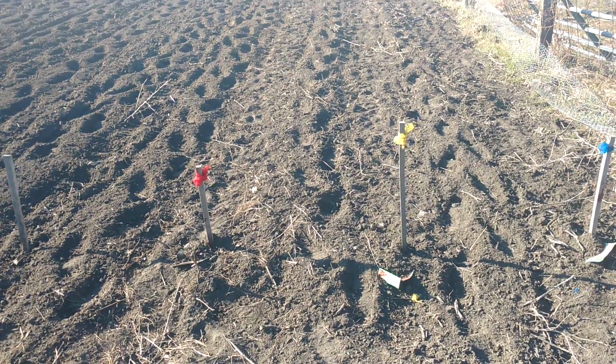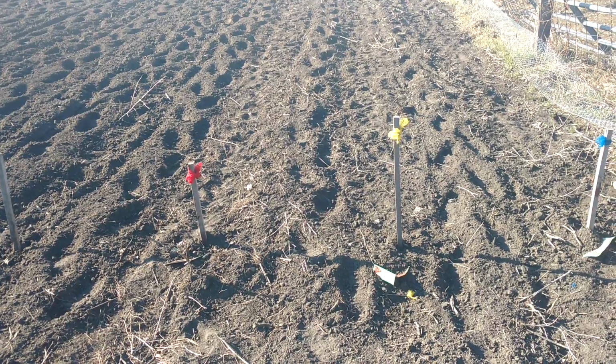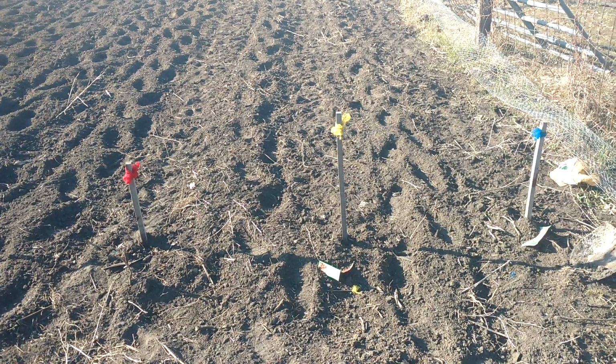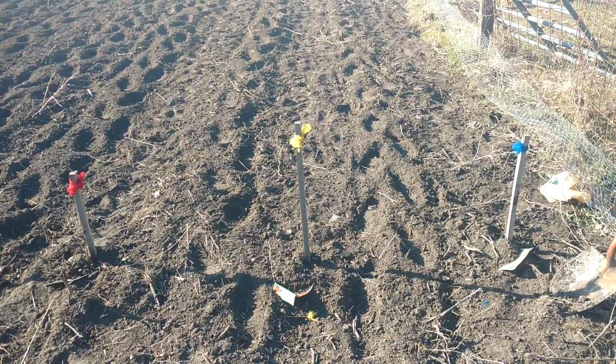Well, I go through a lot of potatoes. They end up to be pretty much a part of every meal. You know, they're good because they're very versatile and they're easy to grow. And they keep pretty well if you got the right temperature.